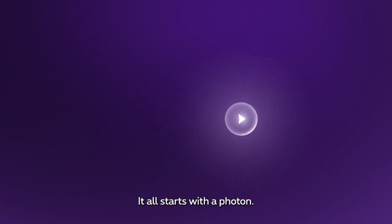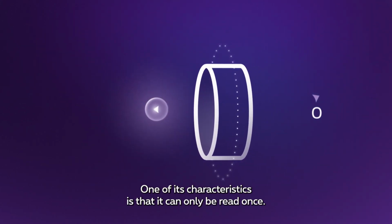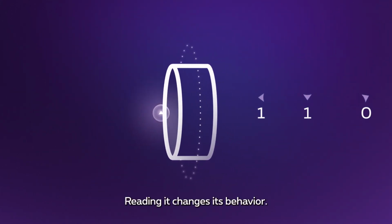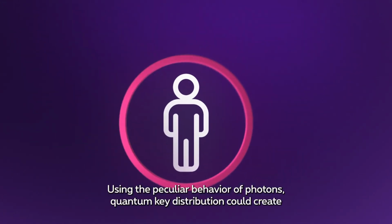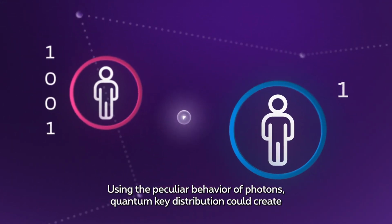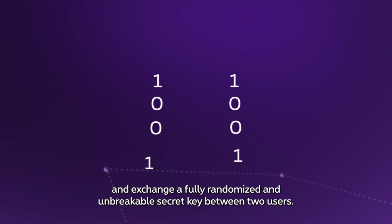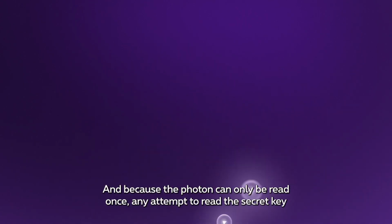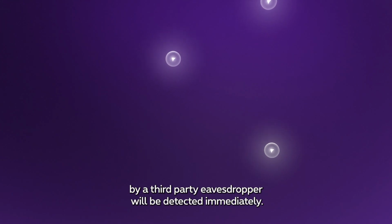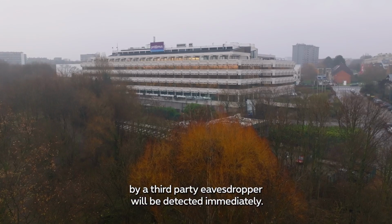It all starts with a photon, the tiniest particle of light possible in nature. One of its characteristics is that it can only be read once. Reading it changes its behavior. Using the peculiar behavior of photons, quantum key distribution could create and exchange a fully randomized and unbreakable secret key between two users. And because the photon can only be read once, any attempt to read the secret key by a third-party eavesdropper will be detected immediately.